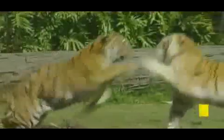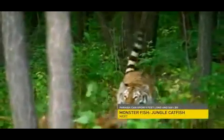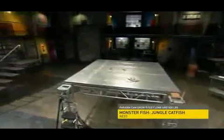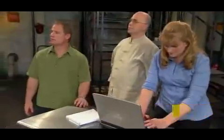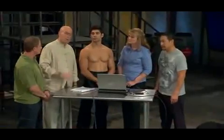Tigers are apex predators dominating the top of the food chain for good reason. They're brutally strong, capable of crushing the throat of their prey with a single lethal strike. Here in the Fight Science Lab, our scientists are going to measure if a martial artist can generate the force of a tiger.